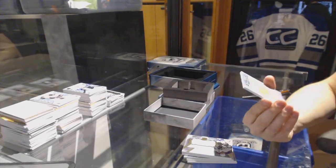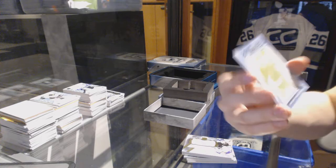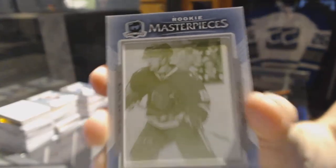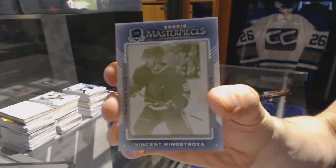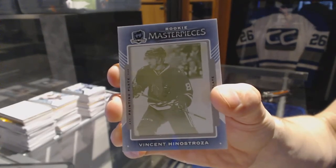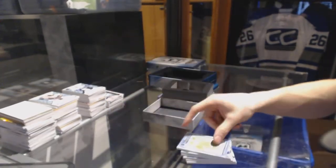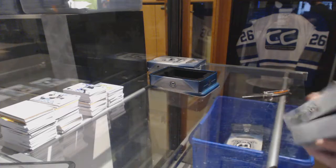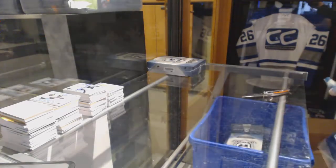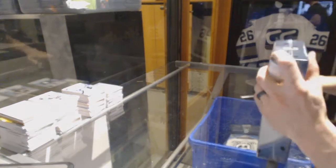And we got a Rookie Masterpieces, one of one yellow printing plate from Upper Deck Ice for the Chicago Blackhawks, Vincent Hinostroza. Vincent Hinostroza, one of one yellow printing plate from Ice. Box 6.